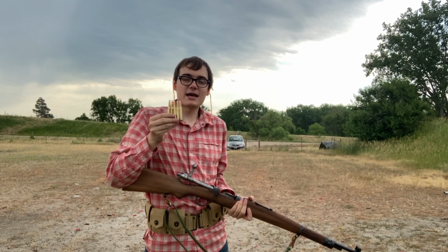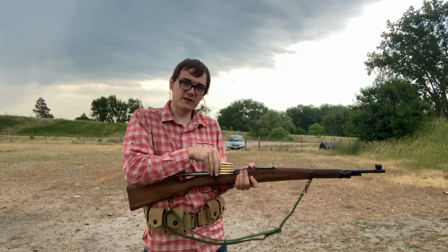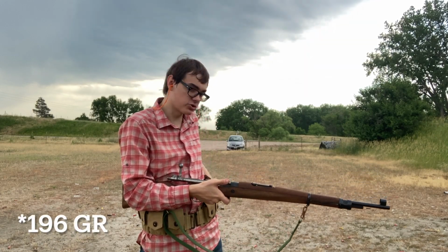So this is S&B modern production soft point 8mm Mauser. We're going to chronograph this and see how it compares to some of the military surplus rounds that we've shot in the past. I believe, if I remember correctly, these are 180 grain.